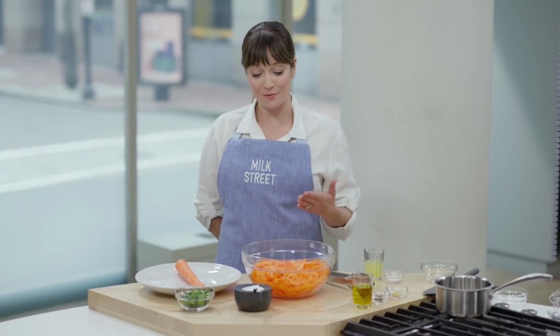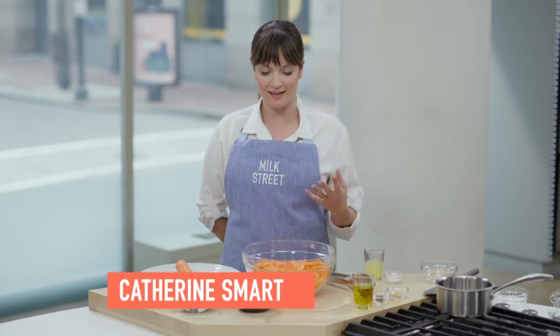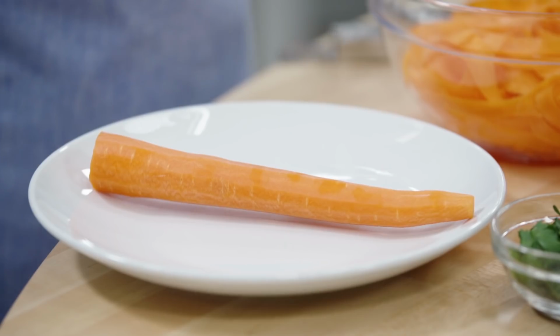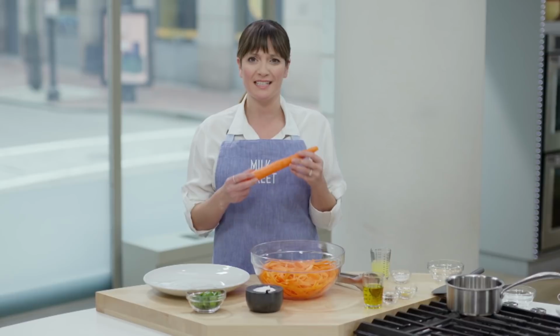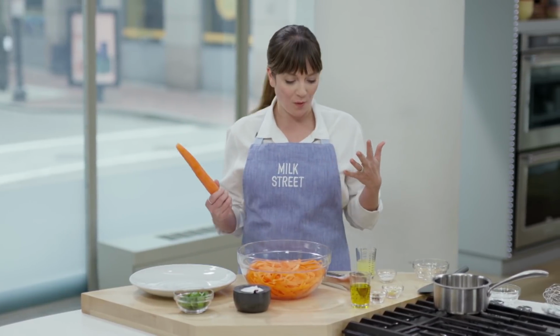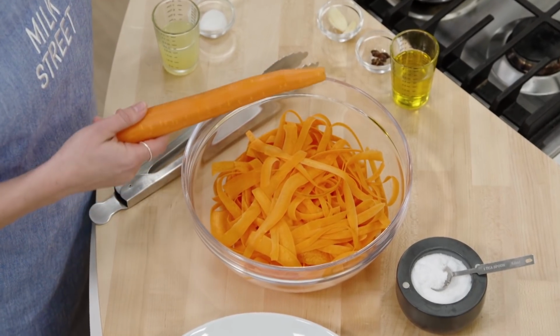So this carrot salad was inspired by a trip to Argentina, and it is vibrant, it's beautiful, and the texture is really interesting because we actually shave the carrot, which gives you these really silky strands. So you could serve this as a side to grilled meats or roasted pork. It's really versatile and looks just gorgeous on the plate.